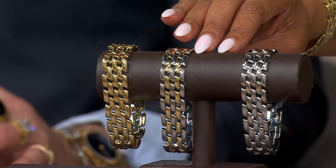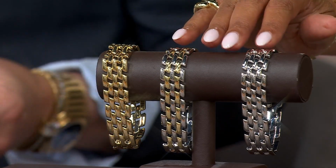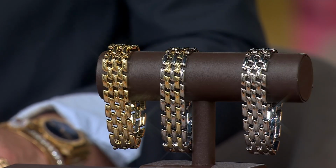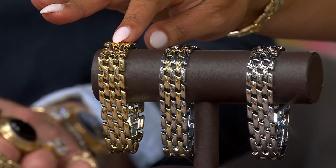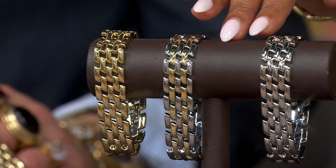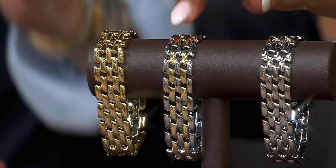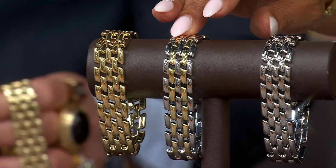At the top of the list right now, small, average, or large, is this 5-row Stampato Panther-Link bracelet. It is so incredibly popular. We are getting very, very limited. You can pick gold tone, two-tone, silver and gold tone, or the silver tone. We started with 2,000 total. If you want the two-tone, only 130 of you will get it. We still have all 3 sizes, but very, very limited.